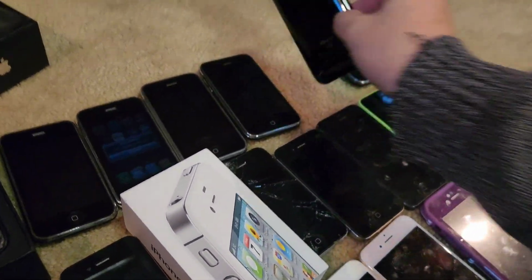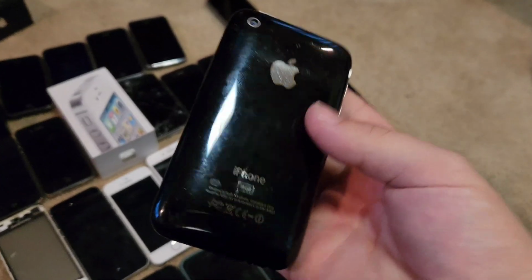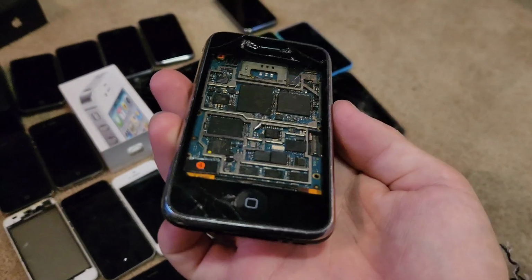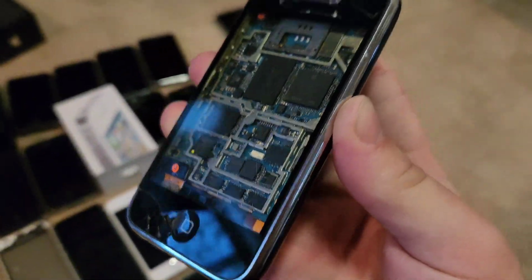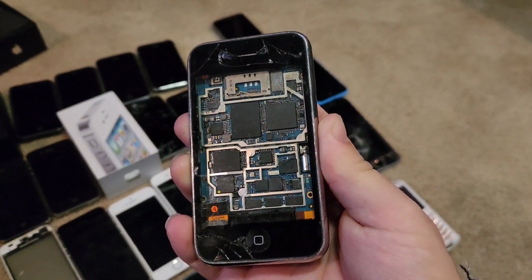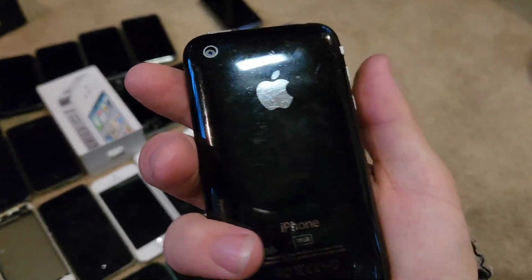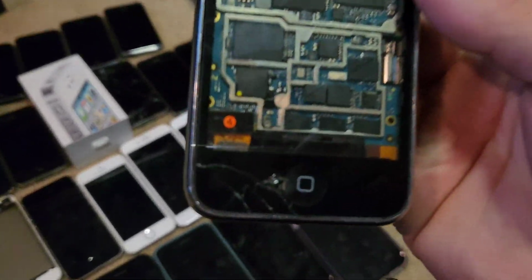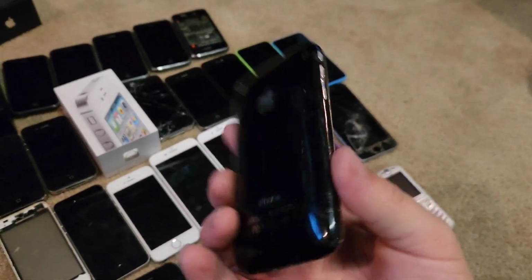Here's an interesting one I made a long time ago. This was a non-working iPhone 3GS, a 16GB version to be exact. I gutted the display, I took off the covers on the motherboard, and it's kind of just a showpiece for now. One day I'll get a non-working screen that isn't cracked, and I'll swap that onto this because I think it's cool. It looks good on a shelf for sure. You see the insides of this thing. It's pretty cool.